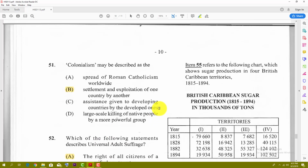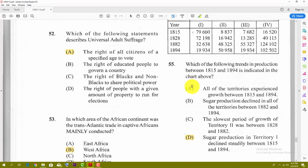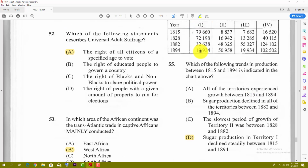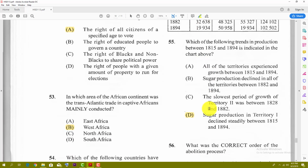All right, item 55 refers to the following chart, which shows the sugar production in 4 British Caribbean territories in 1815 to 1894. All right, so that's the chart right here. So 55, which of the following trends in production between 1815 and 1894 is indicated in the chart above? And the answer is D. Sugar production in territory 1 declined steadily, dropping between 1815 and 1894.